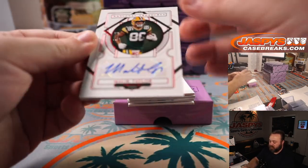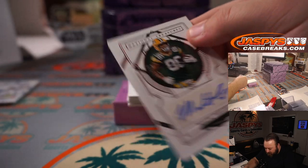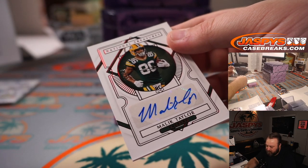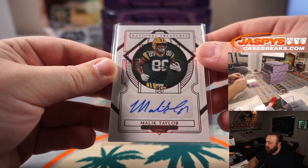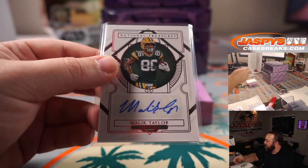And our first auto of the box is Malik Taylor, 54 out of, did I say 86? Oh, yeah. So I guess it's numbered to his jersey number. For the Packers, part of the Dolphins random number block. That is spot 4, 54, Brandon Hall.